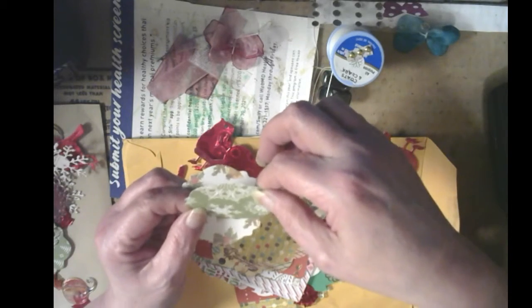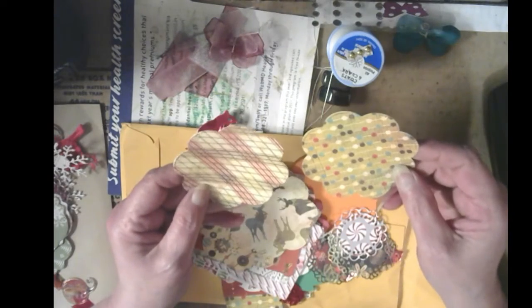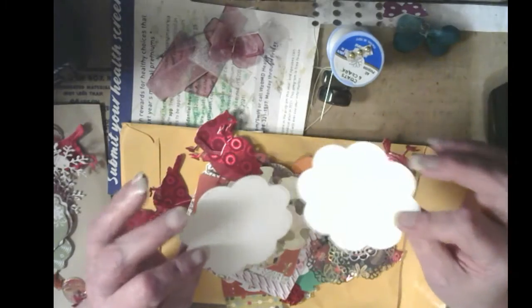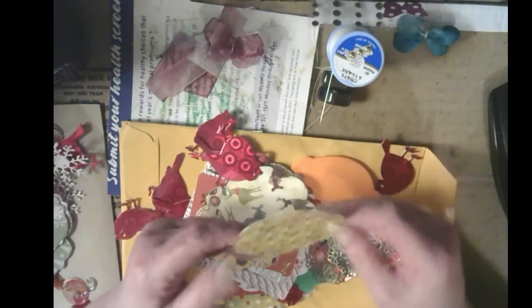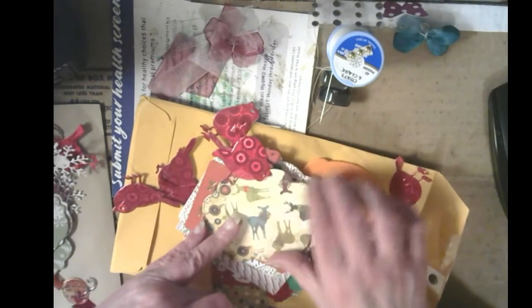And this is a green with a snowflake pattern. Look at those. Oh, those are nice. These are little bigger ones. Polka dot and strappy plaid looking. Are these tags? California Karen, are these tags? I don't know. I haven't got into making tags yet, but I have been thinking about it.